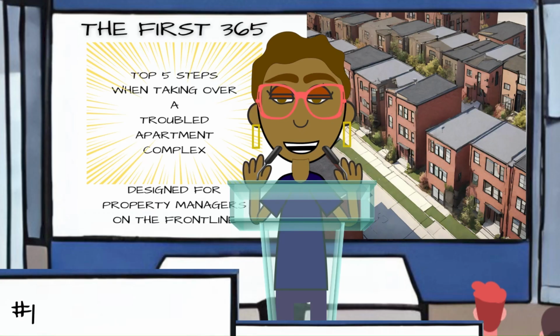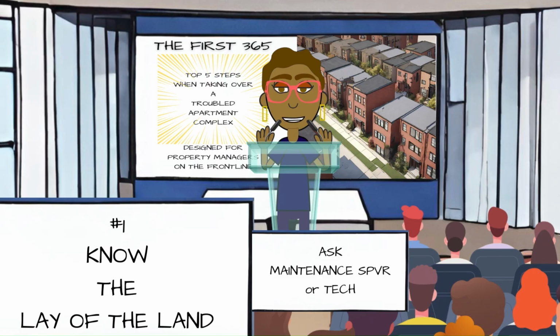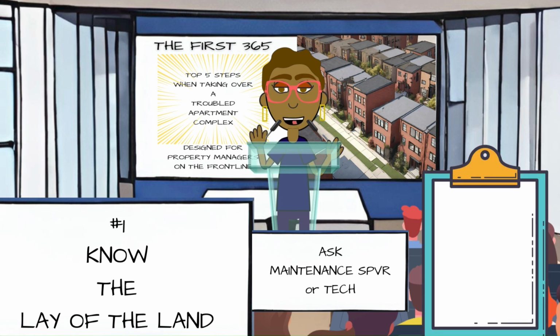So you're going to take this walk of the community, the exterior, if you have a golf cart, whatever the means may be, but you should be on foot to be able to see the details and not just drive by looking at them. You have your map, so you're asking questions about the community, but it's important because you're going to take notes. There are notes you're going to take while you're out on this exterior tour with the maintenance super or longest standing tech.